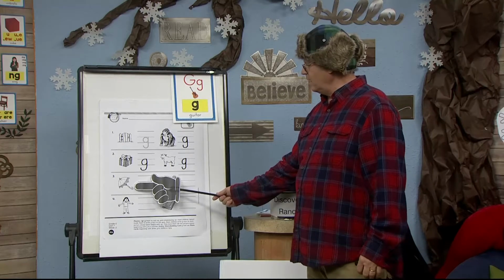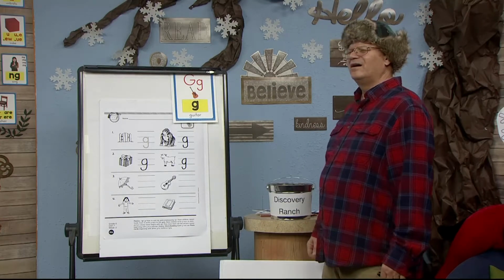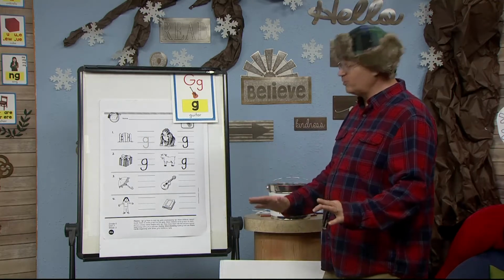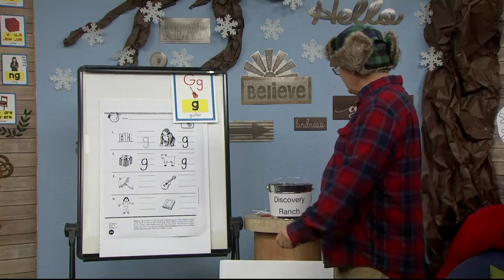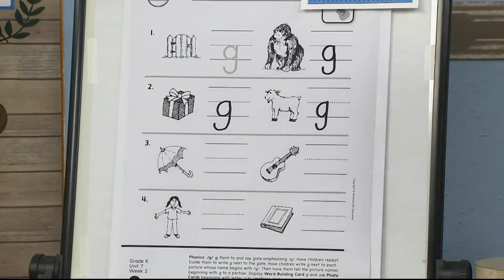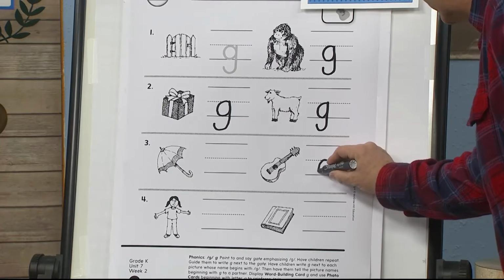What about this one? What is this? Umbrella. No, that doesn't have g on it, so I'm not going to put anything on that one. Let's go to the next picture. Guitar, guitar, g, g. Definitely, that had g at the very beginning, so I am going to put g is for G.